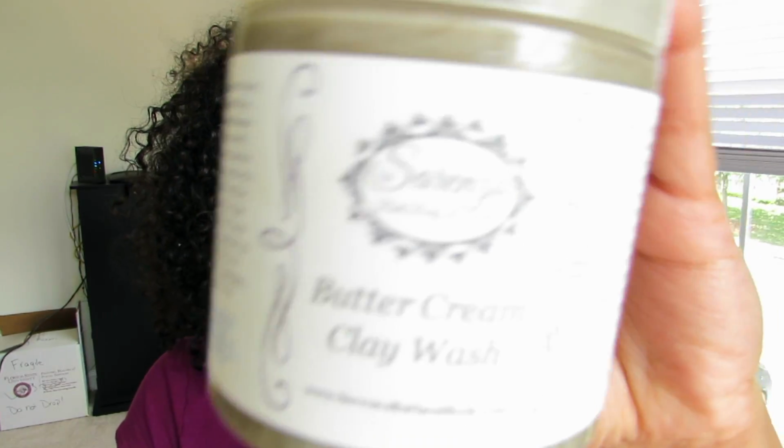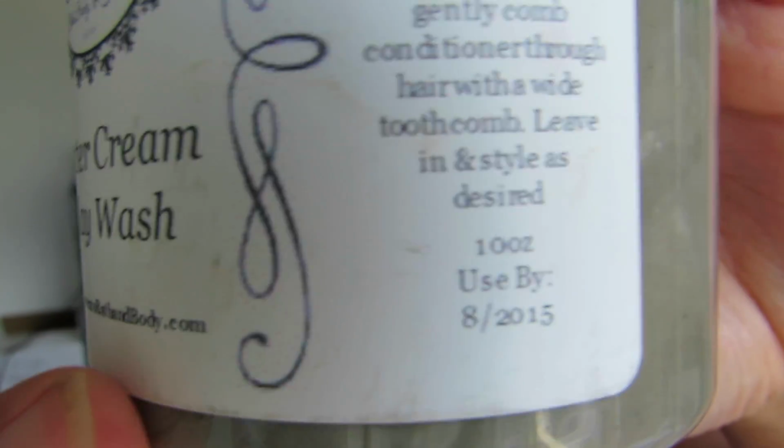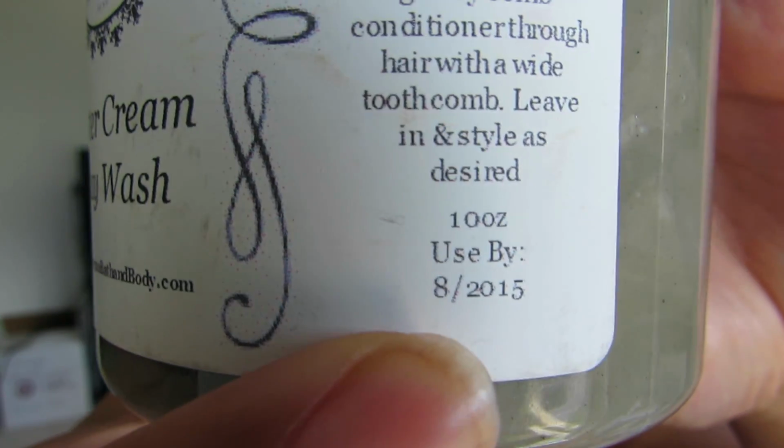And then I also got her clay wash, which is also the buttercream scent, which is why it says buttercream. She didn't do it on the hair cleansing cream, but this is a 10-ounce jar, and she also tells you when to use by. So this is August of this year, 2015. So again, that's the clay wash.